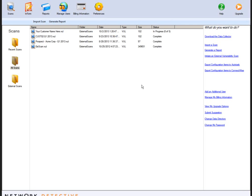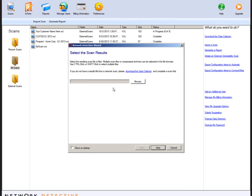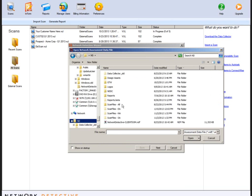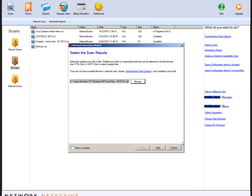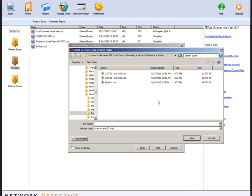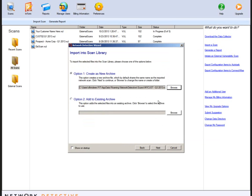So again, back in the Network Detective tool, you would sit down, plug in your thumb drive or thumb drives, and you'd import everything. You go to import a scan, you hit browse, you go to where the files are located, you pick your files, and then you hit next. You give it a name. So from here, we'll say, MyCust, quarter 3, 2013. Hit next, and it's going to do one thing.